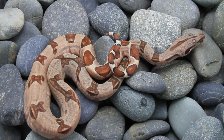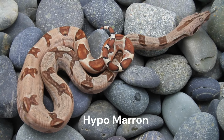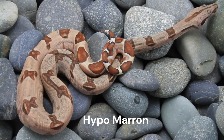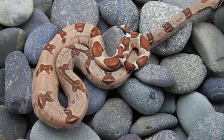When you combine the Marron with some other genes, really great things happen, and this is a Hypo Marron, and so the Hypo, of course, removes a lot of the dark pigment, the melanin. And so this animal has this beautiful pinkish orange background color.